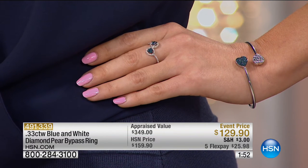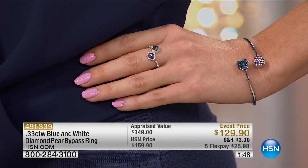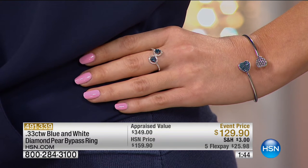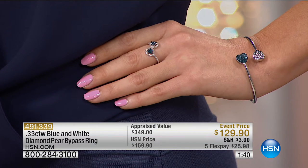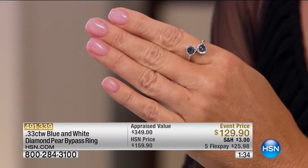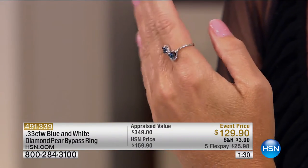And again, look, you can wear this ring on any finger. You can wear it on your ring finger, your index finger, or your middle finger. It is so elegant and so couture looking. Again, you're talking about each with a pear-shaped frame center around with the white. That's a pear. It's also couture. Think high jewelry. This is high jewelry.